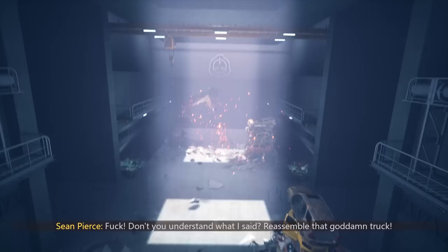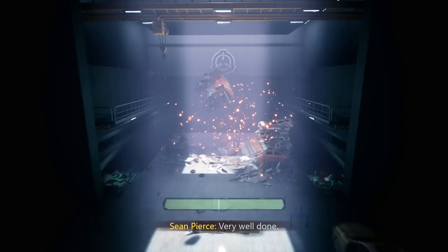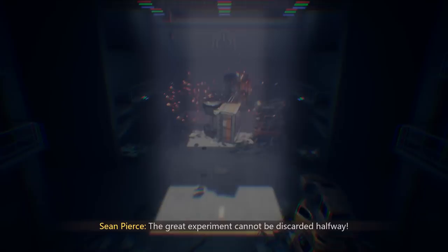Understand what I said? Reassemble that goddamn truck! No, I understand. Very well. My experiment cannot be discarded halfway.